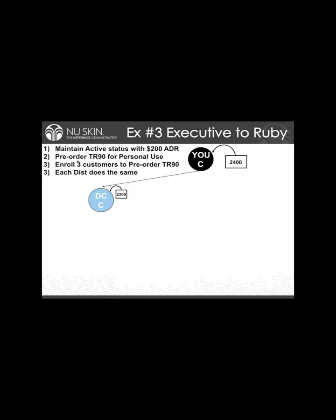Example number three is for those of you that are executives and launching to Ruby. So the key is what you would do is you would maintain active status. We recommend everyone being on a $200 automatic delivery rewards. And then you would do the same thing as before. You would pre-order TR90 for personal use, enroll three other customers to order TR90, and then each one of your distributors are going to do the same thing.